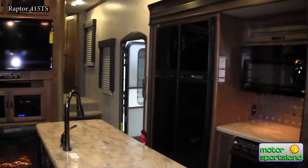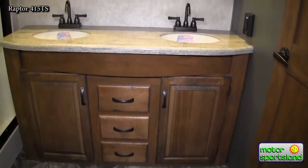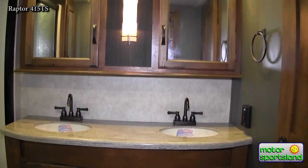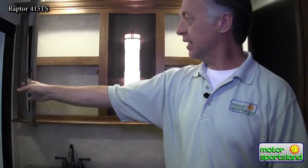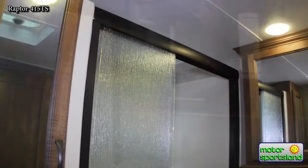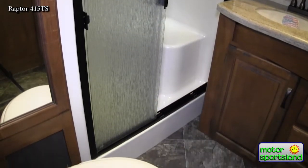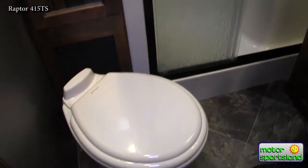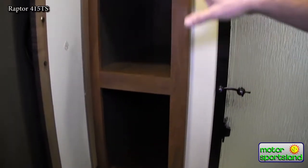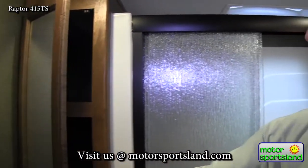As we come upstairs, first door goes into the bathroom. We have the really nice large bathroom in the 415 Raptor. It's got two sinks, two nice size medicine cabinets. You got the big shower. Keep in mind, this is all one piece. This is not two pieces where you're gonna have water leaking through seams or anything like that. Real porcelain toilet, and then a really nice linen closet for your towels in here. I've seen a lot of bathrooms that really don't even have a place to put towels.